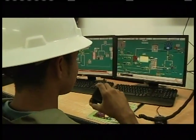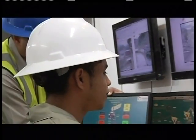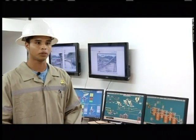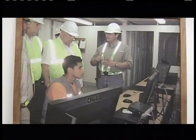The control room is operated by a young man from the town of Coclecito. My name is Jose Eliezer Castillo, and I work here as an operator in the control room. My job is to start up or shut down any motors or maybe a conveyor belt and watch the levels of all of the tanks. It could be CIP, the leaching process, the grinding area, anything that has to do with the liquids. I like this job and I like learning it.